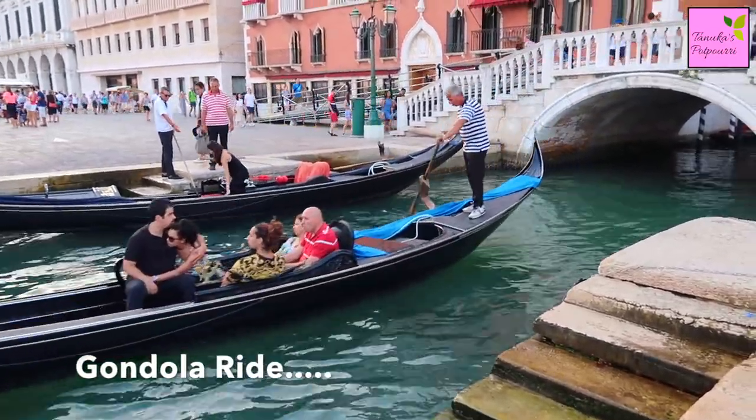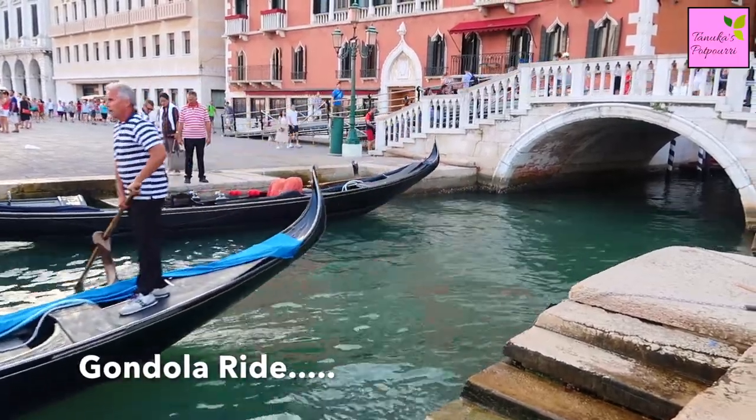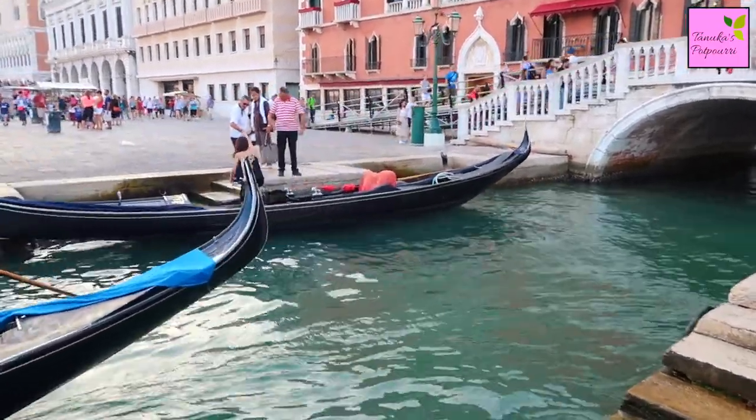This is the famous gondola ride. They are the symbol of history, tradition, and romance.